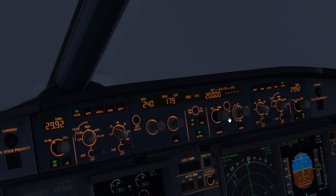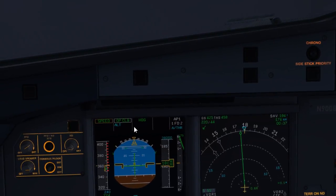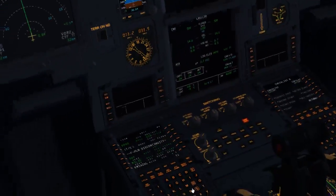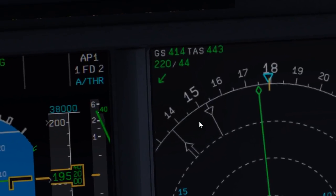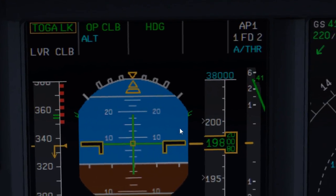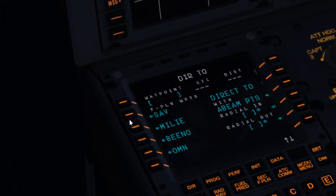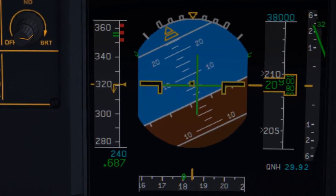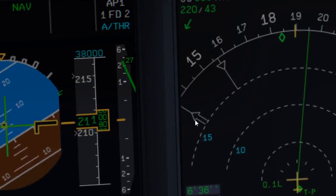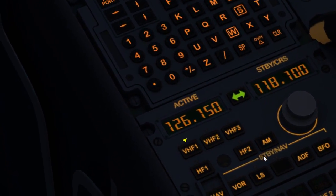Charlotte departure, American 815, level 14,000. American 815, turn left heading 180, cleared direct Gilson. Left heading 180, cleared direct Gilson, American 815. Approach, American 209 Heavy with you, passing through 2,300, heading 025. American 209, Charlotte departure, radar contact. American 400, I can't get in touch with Jacksonville Center, but proceed on heading 180. Let them know you're on heading 180 when you check in with Jacksonville Center. Frequency is 135.05. Have a great day. Roger, 135.05, see ya.